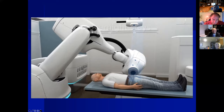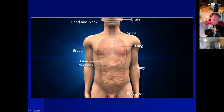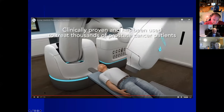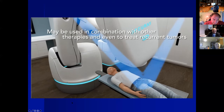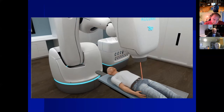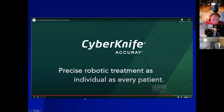Not only does this mean no overnight hospital stay, but it allows for short treatment and recovery time. The sub-millimeter accuracy with which the CyberKnife system delivers radiation to the prostate can also be applied to tumors of the brain, head and neck, spine, lung, breast, liver, pancreas, kidney, and more. The CyberKnife system is clinically proven and has been used to treat thousands of prostate cancer patients. It is also safe and effective when used in combination with a variety of other techniques, giving new hope for patients with recurrent tumors, even those which have previously received radiation. The CyberKnife system delivers precise robotic treatment as individual as every patient.